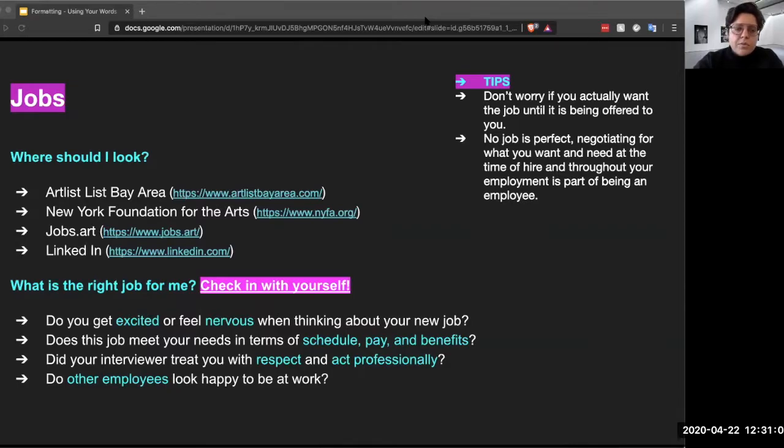You'll see a lot of repeating listings across these areas, but the first 3 are the top, I would say, arts related job sites. Jobs.art posts a lot of different things in different places, and they also have an Instagram. If you want to follow Jobs.art on Instagram, they oftentimes will post job listings in their stories too. So it's a nice way to casually come across new opportunities.